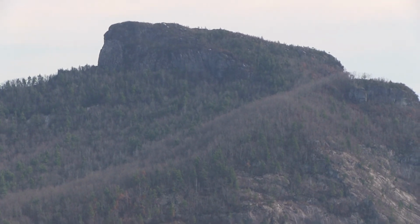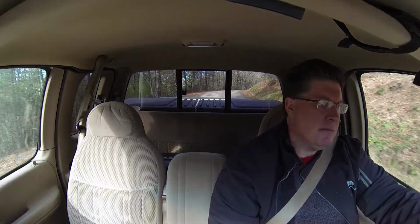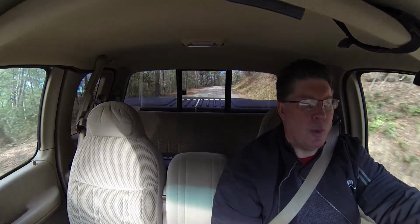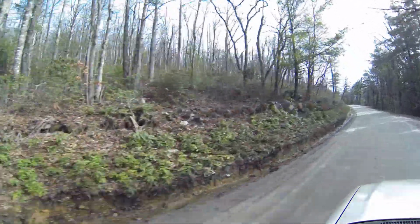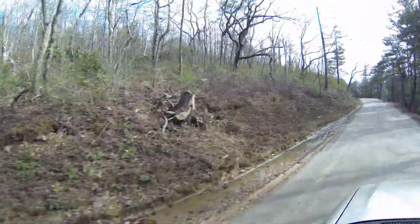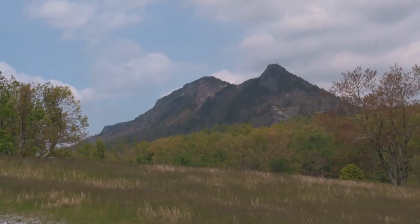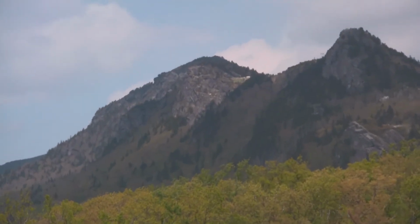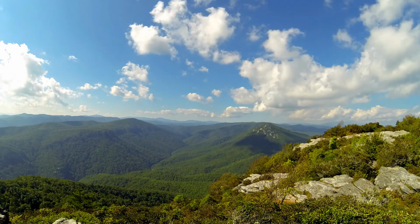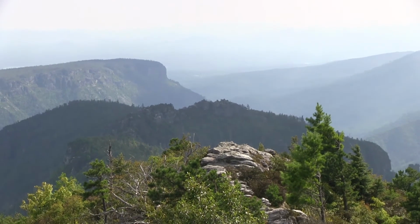But Table Rock is probably the most dominant looking formation on Jonas Ridge. And if you're in western North Carolina, driving between, let's say, Little Switzerland and Boone, it's one of the most recognizable mountains in the whole western Appalachian chain here, the Blue Ridge chain in western North Carolina. Grandfather Mountain, of course, is another awesome mountain, but it's not really part of the Jonas Ridge chain. But the Jonas Ridge chain of mountains there are very much big-time landmarks here in western North Carolina.